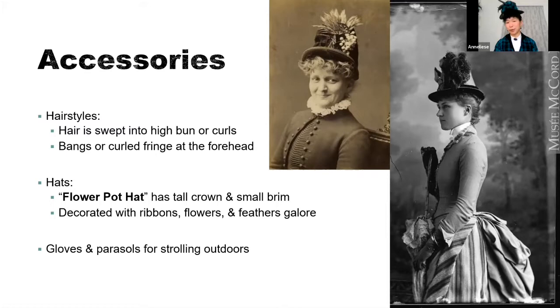We think of the 1880s or that late Victorian period all the way to the 19-teens as the era of wearing feathers and even full birds on top of your head, so much to the point that a lot of species were endangered or went extinct. And then gloves and parasols are also a must for outdoor strolls.